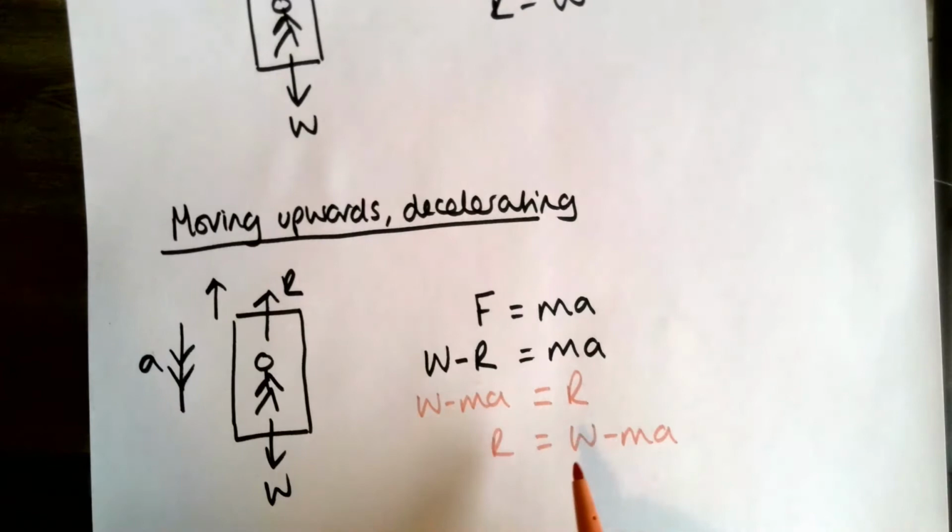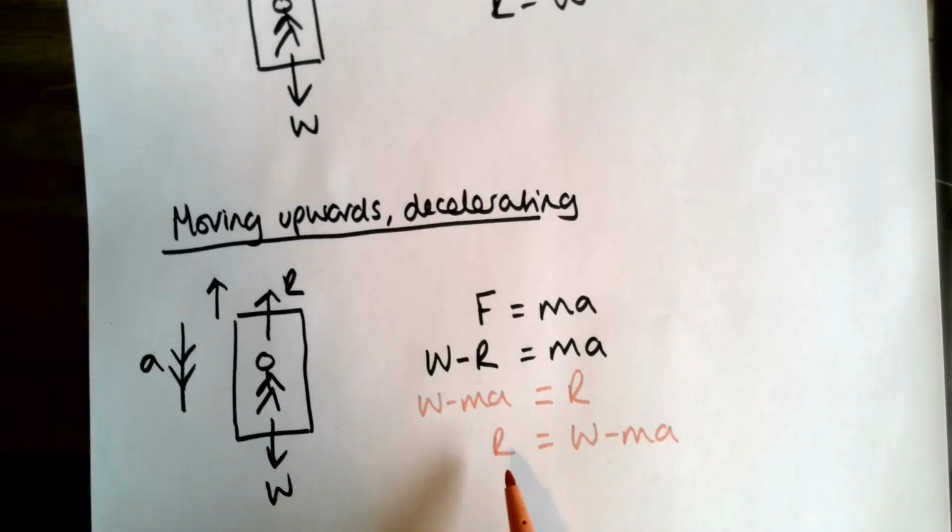So I keep talking about how, oh yeah, the normal reaction is what the scales show. It's really, that's what you're feeling as well. You're feeling the reaction with the floor. So whenever you are in the lift that's moving up the way but it's slowing down and you feel light, it's because the normal reaction is what you feel. So you've got your weight minus acceleration this time, so that's why you have that sort of light feeling.